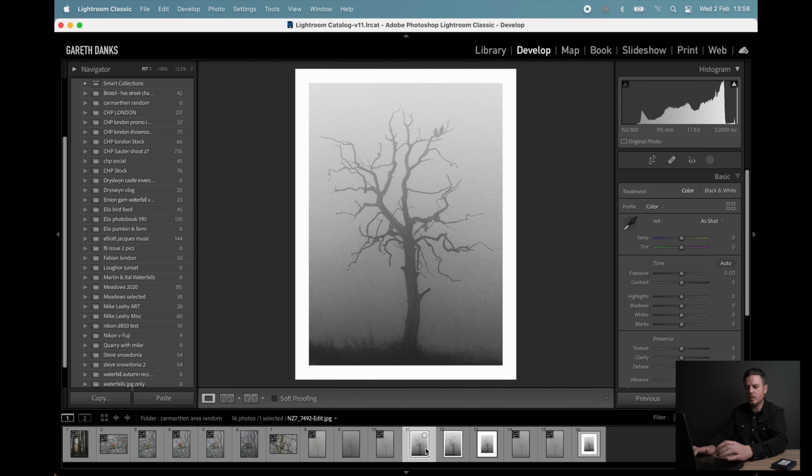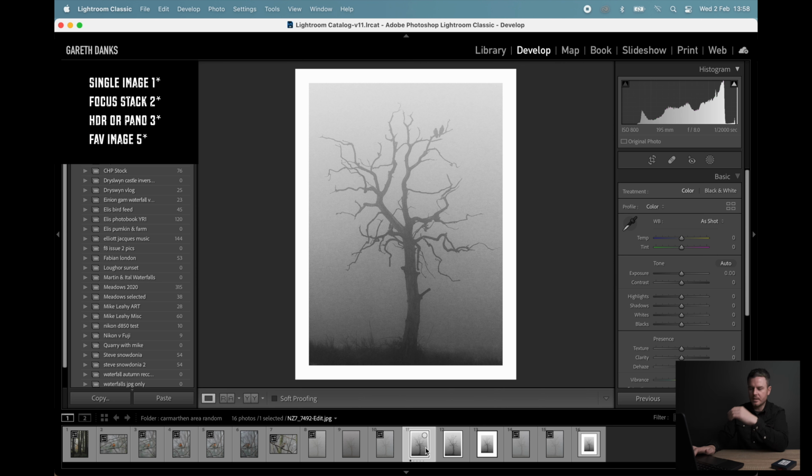Say if I like that one, I can say, well, I've decided I'm going to keep that one. I'll give it 1 star. Now, if it's a single image, I'll give it 1 star. If it's a focus stack, I'll give it 2 stars, because you normally have a foreground and a background. So I'll give it 2 stars just by pressing number 2. The same with the HDR, because you normally have 3 images for a bracket. So you'd have the dark, the medium, and the bright. So I'd press 3 and set that to 3.